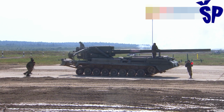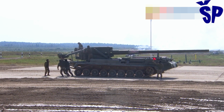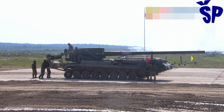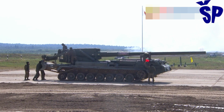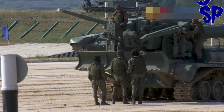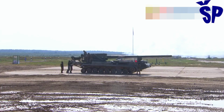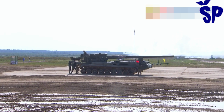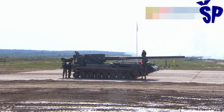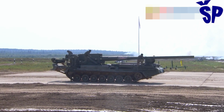So now we see that it only takes 6 minutes to deploy the vehicle. I think that this experienced crew makes it even faster today. The Malka 2S7M self-propelled gun can fire standard 203mm high-explosive rounds with a total weight of 110 kilos out to a distance of 37.5 kilometers, but also rocket-assisted HEF projectiles that weigh 103 kgs and have a maximum range of 47 kilometers. Obviously, we're not going to show the firing of this system today.